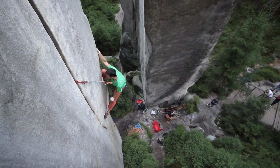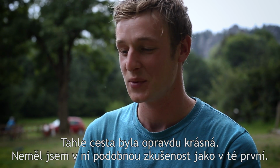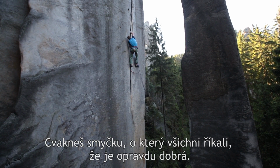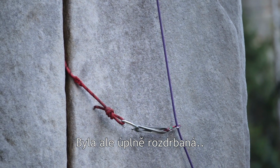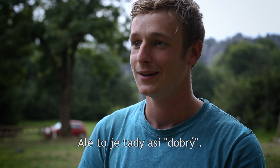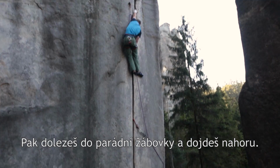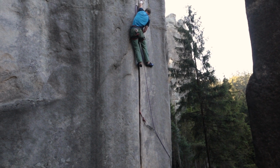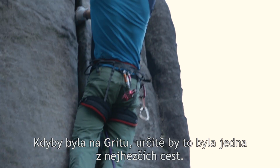Take care. Yeah. That route was actually really nice. It didn't have the same experience as I had on the first route. You clip a knot, which everybody said was really good, but the sheath had frayed. But I guess that's good for around here. Then you throw over to a really good hand jam, and then it's really cruisy to the top. Again, really amazing hand jams to finish. If it was on gritstone, it'd definitely be one of the most classic routes, I think.